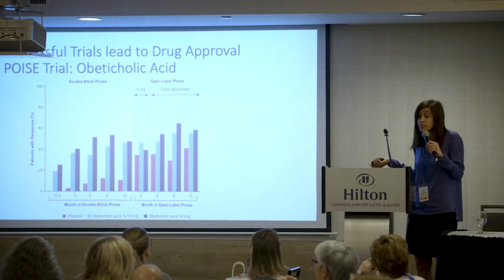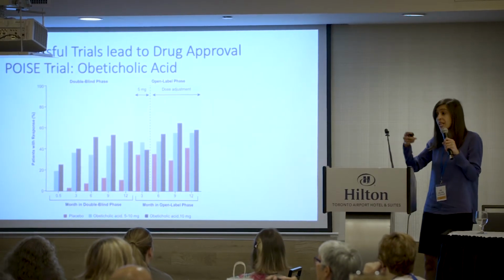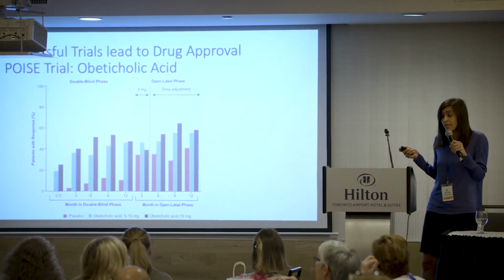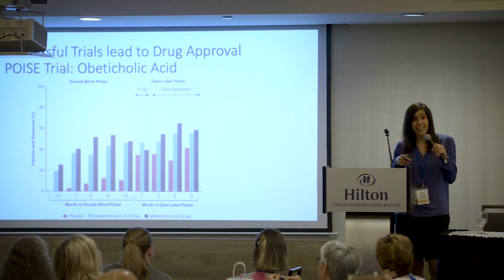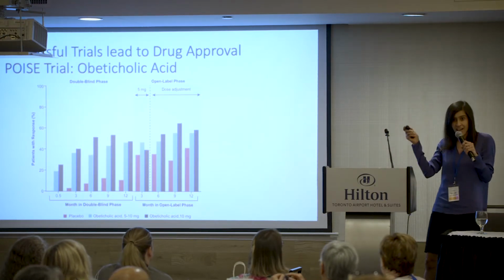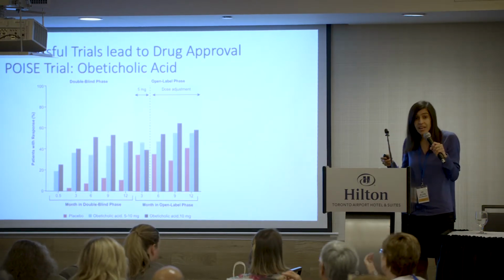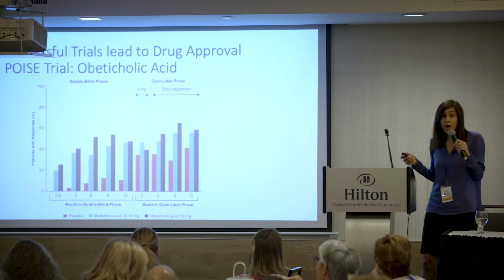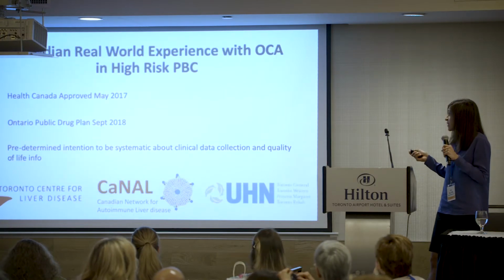So is this good news? Yeah, it's good news. It's a new agent that we might potentially have to allow benefit in patients who previously had nothing else that was working well enough for them. But that still means that there's a proportion of patients that don't meet that endpoint and still have elevated blood tests despite URSO. So the job is not done, and to get this number to 100% of responders requires us to work more together, to learn more together.